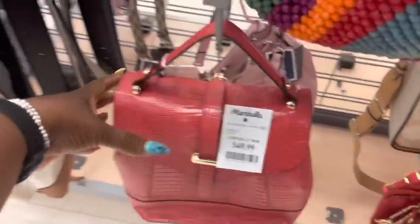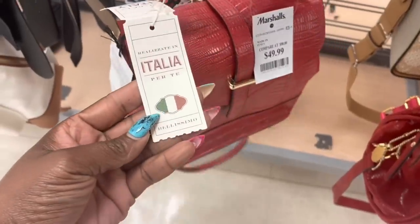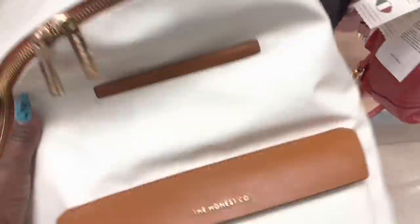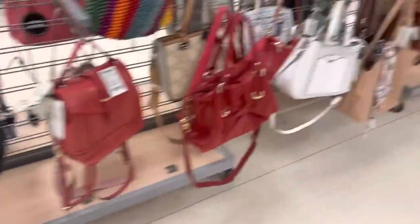$49.99 for this. And this is by Honest Co. I like this. This is nice. This is nice. $50. This is nice. I wonder if Ayana would like something like that.